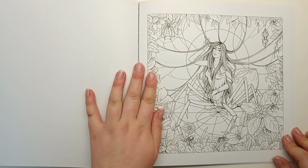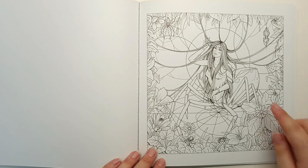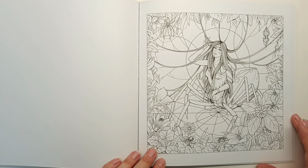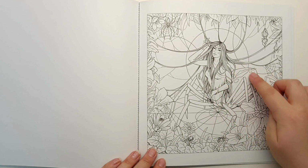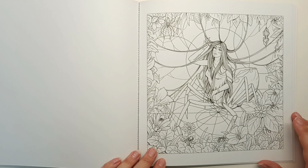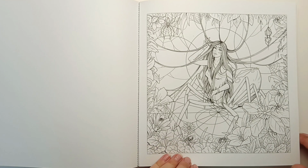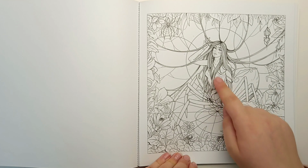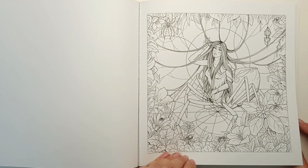Oh wow, we've got this sort of spider lady. And I love how her hair is coming out almost like a spider web. That's really beautiful. Sort of the contrast of the scariness of the spider with the beauty of the flowers. I really like the dichotomy between the two ideas. I think it'd be fun to do her with black hair. Maybe a bright colour for this top area to really contrast with some lighter colours around the outside. It's a fun one.